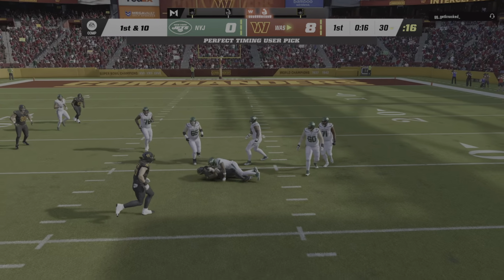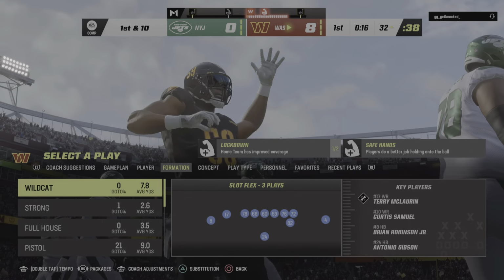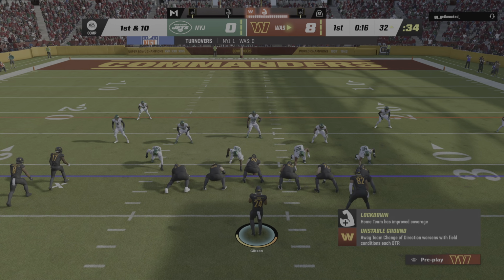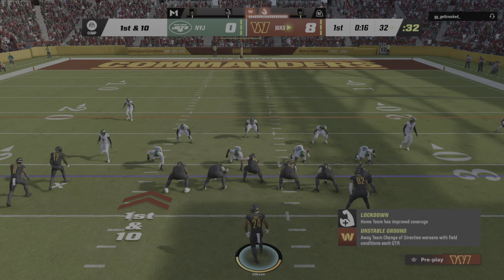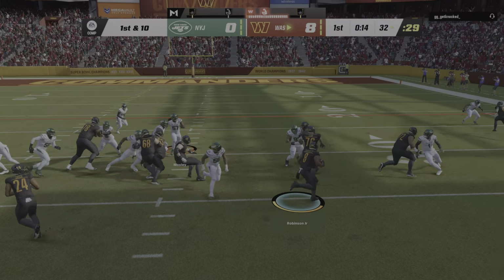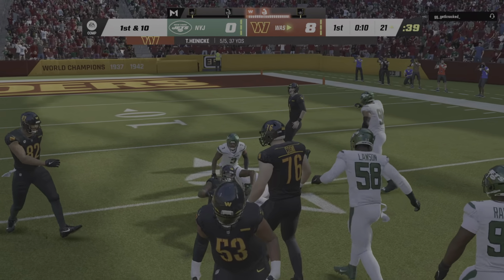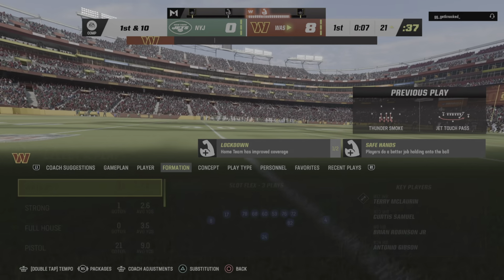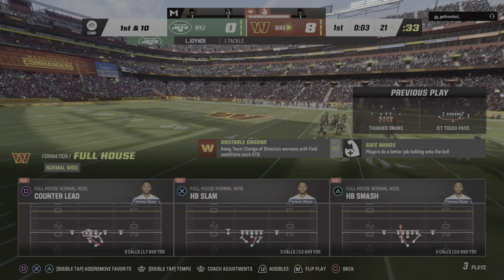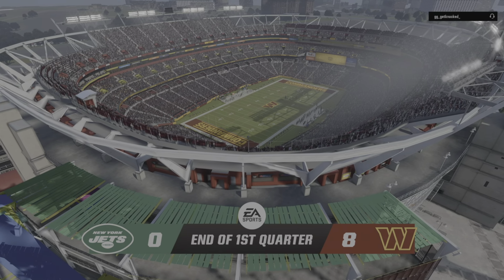Into heavy traffic, and it's intercepted. And the Commanders are going to take possession of the football. Well, I get what he was trying to do. He was moving to his right and trying to shift the coverage. But instead, he shifted the coverage also to the right and threw right into it for an interception. That's a strong run there as he's down just shy of the 20 on the edge of the red zone. 10 yards there, good for Washington first down. One quarter down, 8-0 the score.